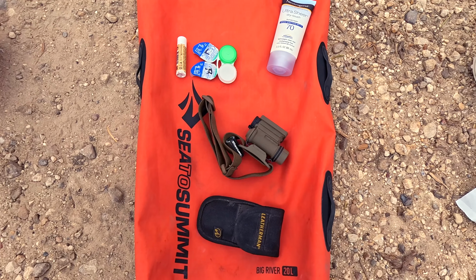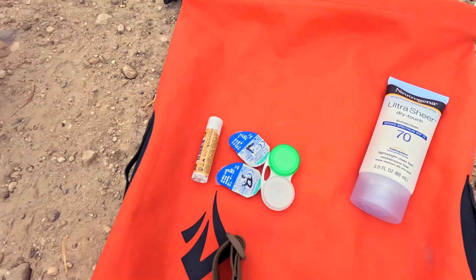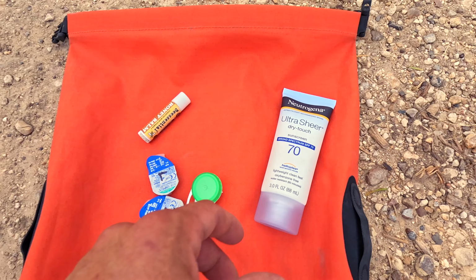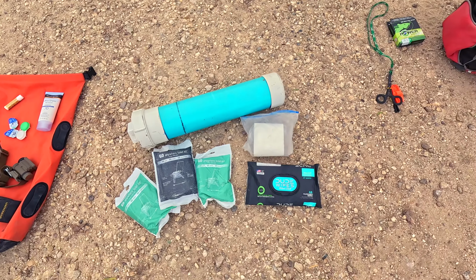Headlamp seems ridiculous, but if you ever get caught out at night, the last thing you want is nothing to see with, right? So you never know what's gonna happen. And if you get caught late on the river, you need something to use for a light. So I take a headlamp with me. You could also use your phone light, I suppose, but your battery may be dead by the end of the day. All right. I wear contacts, so I take a contact case with me and an extra set of contacts.